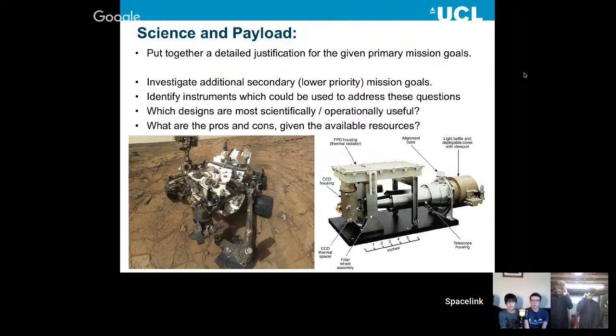So on the right there is a solar telescope, not on the Mars rover, but on a solar physics mission. So you have to show in your proposal at this stage a design for this telescope, how big it is, how much it will weigh, how it's going to work, and convince ESA that that's all viable.